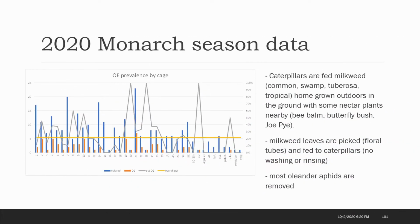The other thing I captured data on was OE. I have it by cage. The blue bar shows how many eclosed in cage number 1, for example, and how many had OE in that cage. The gray trend shows the percentage, and the percentage scale is on the right-hand side. So for example, cage 1, there was about 17, maybe 2 of them had OE, so it was a fairly low percentage, let's say 10% or so.